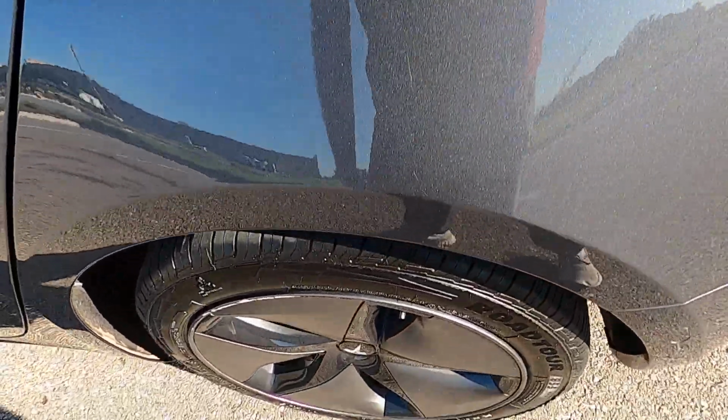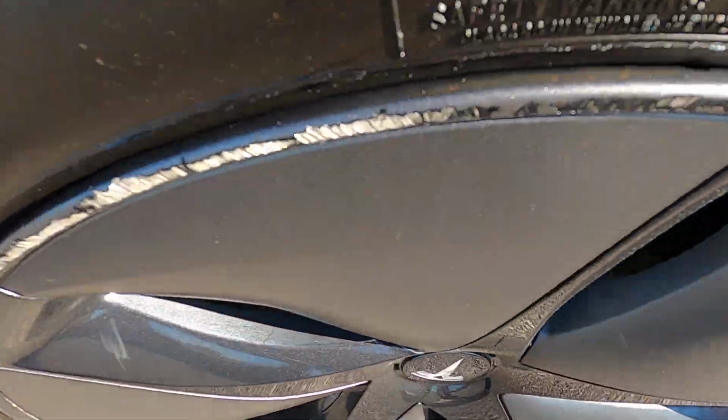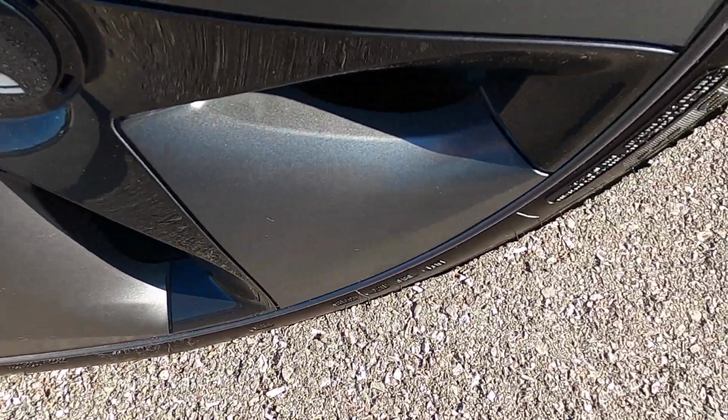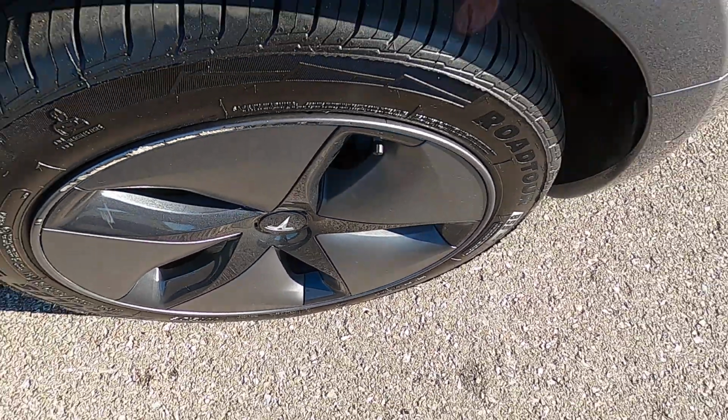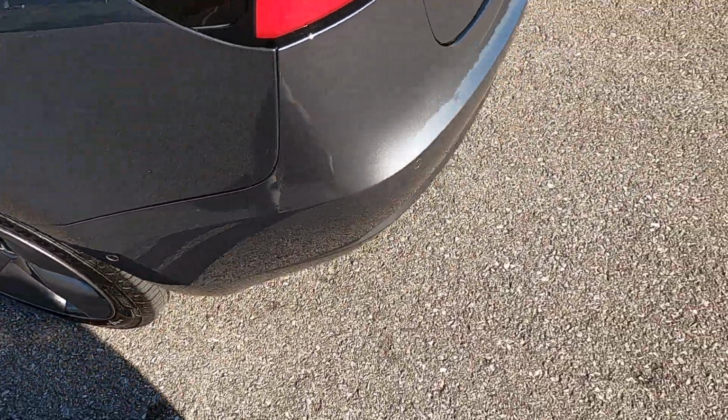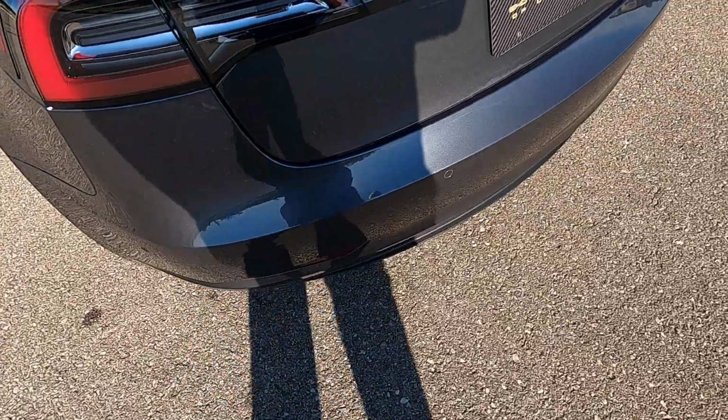no issues there. Rear driver's side wheel, unfortunately, we do have a little bit of rash around the lip of that wheel, but it's not too much, and rash is pretty inexpensive to have repaired. Typically sub $100.